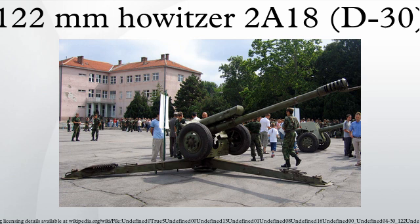Description: distinctive features of the D-30 include the low mobile mounting and the above-barrel recoil system. The three-legged mobile mount is unusual for field artillery, with stabilizers that are clamped together for towing and then deployed when in action. But it was used in the USSR before WWII.